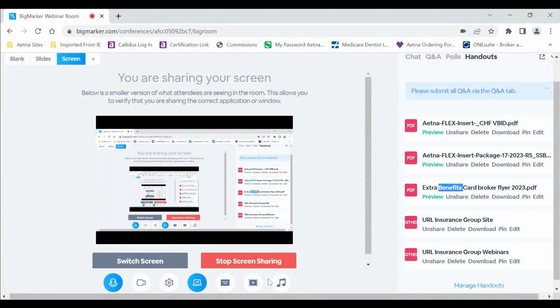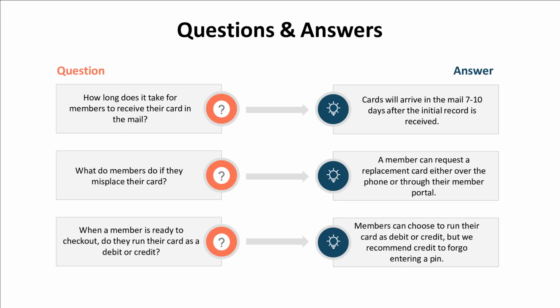I'm going to stop sharing my screen before I forget to do that. But I really recommend, I know I went over a lot of information and it can be confusing. This card does give members a lot of flexibility, especially the D-SNP members, to use money towards really good items to help these individuals. So, I hope you found this helpful. Like I said, I know I went through this quickly. If you do have questions, please reach out to your broker manager.